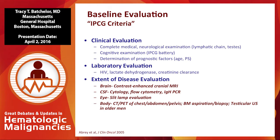This paper was published now more than 10 years ago, but we have an updated manuscript that is nearly ready for publication. So this will be updated slightly, but they're not major changes. Obviously, a clinical evaluation, including medical and neurologic examination. The IPCG also has a brief cognitive battery that is recommended for all of these patients at baseline and subsequent testing. Prognostic factors are collected, of course, age, performance status. In terms of laboratory evaluation, HIV to make sure that this is a non-HIV related lymphoma, LDH, and if you're going to use methotrexate, assessment of renal function. We don't technically do staging because there's no staging system that correlates with prognosis in primary CNS lymphoma, so we call it extensive disease evaluation.